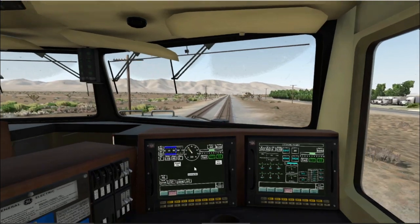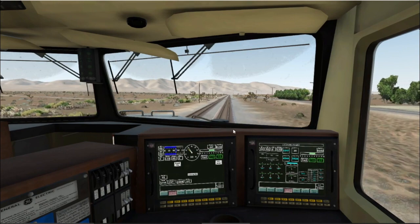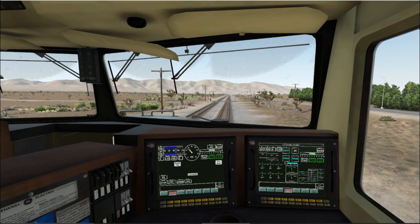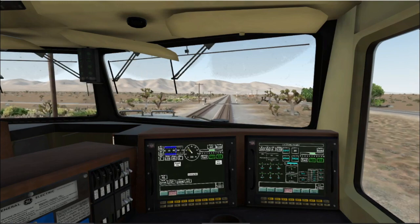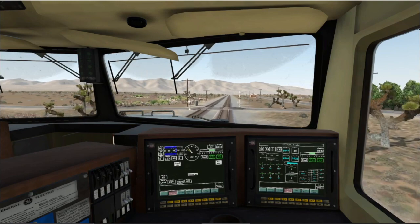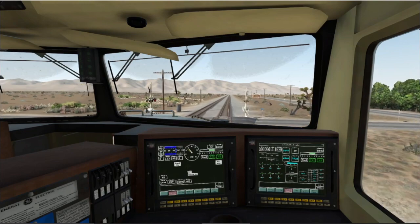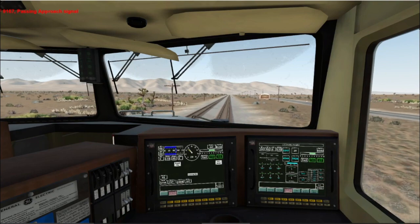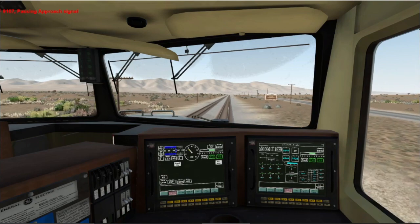Yeah, the sounds, the computers, all this is like dead on with how these types of locomotives really are. Something I really like about this game is the detail they put into the little stuff.